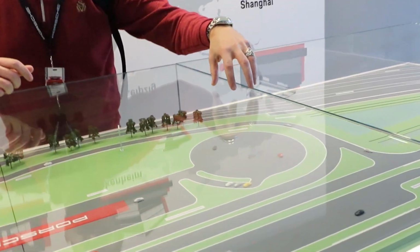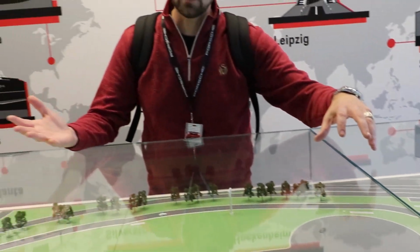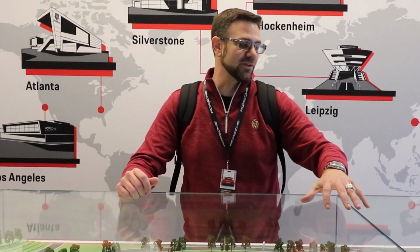They have a low friction circle over here, which is a small one. This one is wet with water, obviously. We're going to lose traction, be able to do some drifting. Absolutely going to love this.